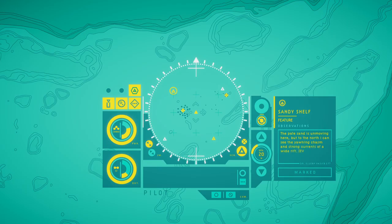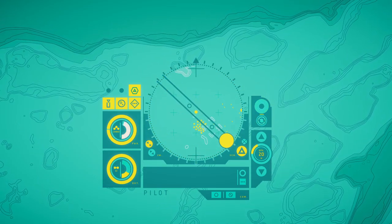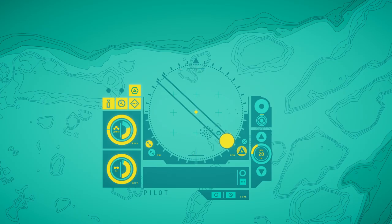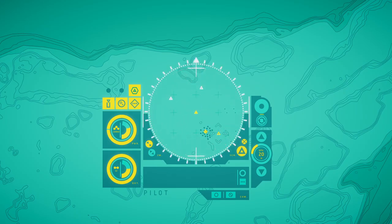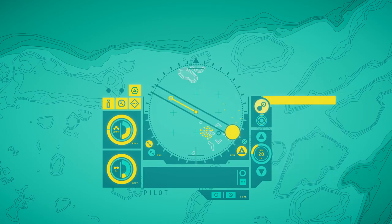The pale sun is unmoving here, but to the north I can see the only chasm and strong currents of the wide rift. The central leafway station lies within a bubble of calm, but just to its north, a massive fear of wind, strong currents flow the way.